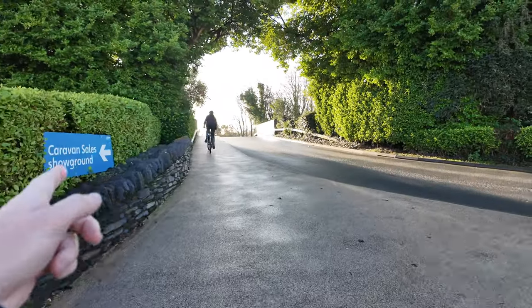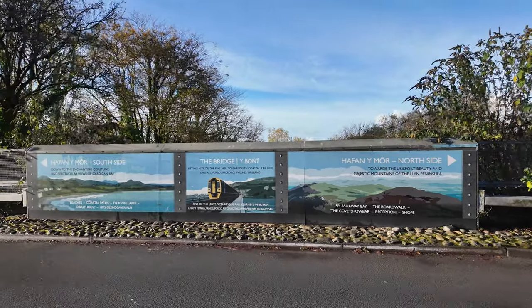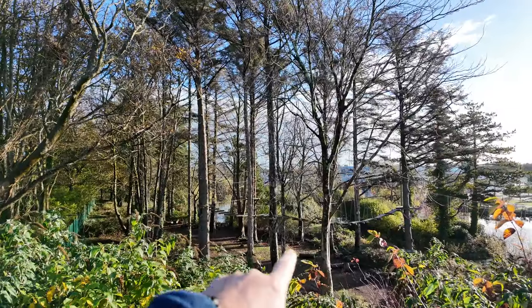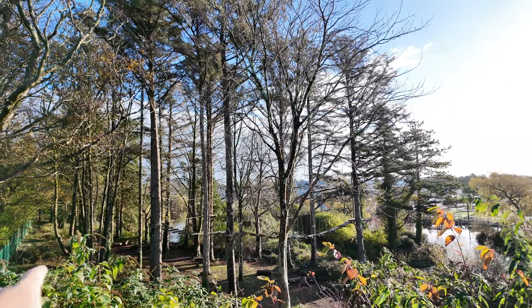I think the adventure area is over here. Okay, so these signs say what's where. So the north side is where we've just come from. And now we're going to the south side, which is this way. So Holly wants to do this later. Probably do that tomorrow. So it's the aerial adventure.